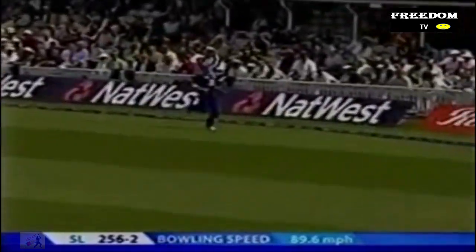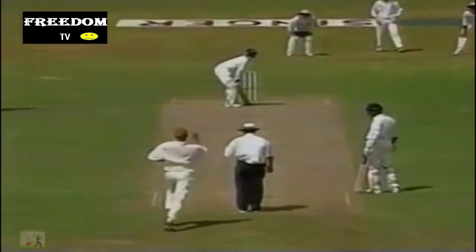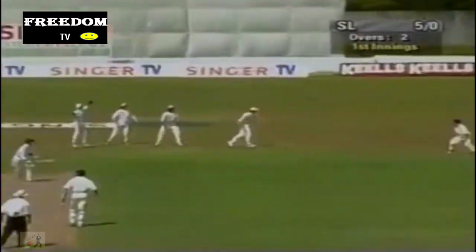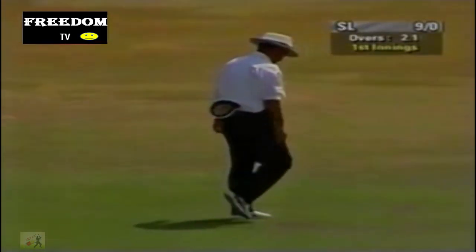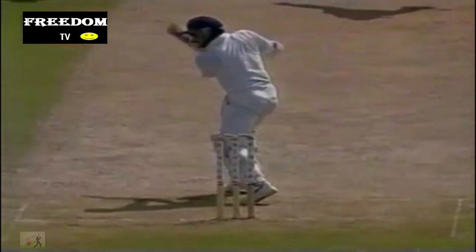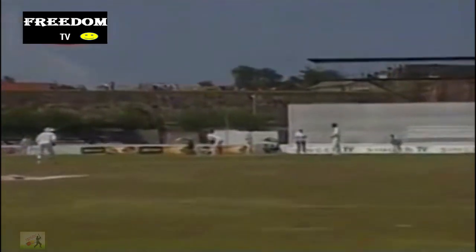One cut away hard. Sanath Jayasuriya in his favourite area. Big match. Not easy though. And that delivery just short outside off stump, and that's the area that Sanath Jayasuriya is looking for.